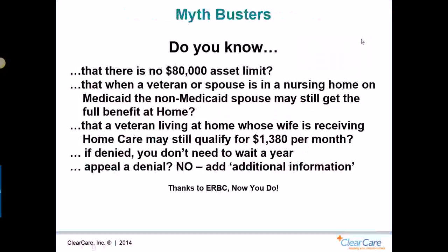And, I owned a home care agency, so the very first lady I ever helped out with, I can still remember driving her over to her husband's nursing home to visit him, and hanging out with her in her house, having tea. So a veteran living at home whose wife is receiving home care can still get $1,380, meaning the husband's fine. Maybe he's out golfing while your staff is there taking care of his wife. He can still qualify. People often think, oh, it has to be the veteran who needs care in a married couple. That's not true.